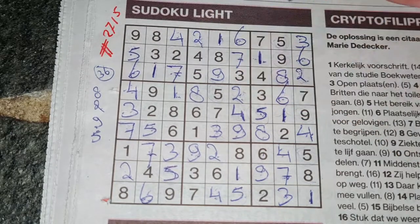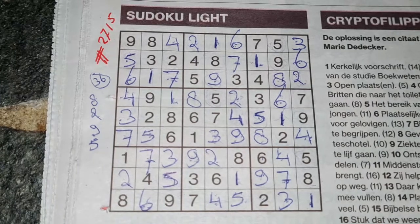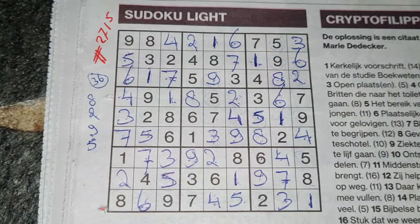Yes, finished in 11 minutes. All right, great Sudoku Light. And I like this one. Yes, I like this one. Do you think so? Thumbs up.